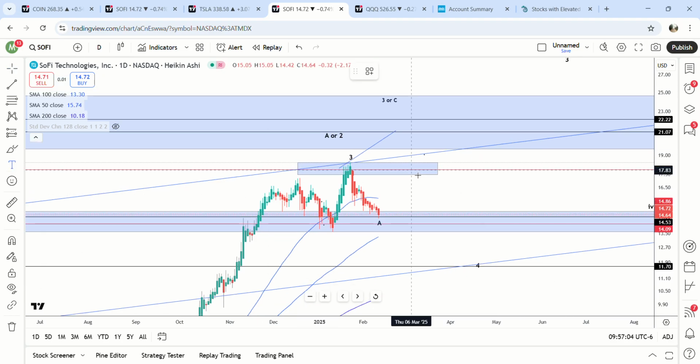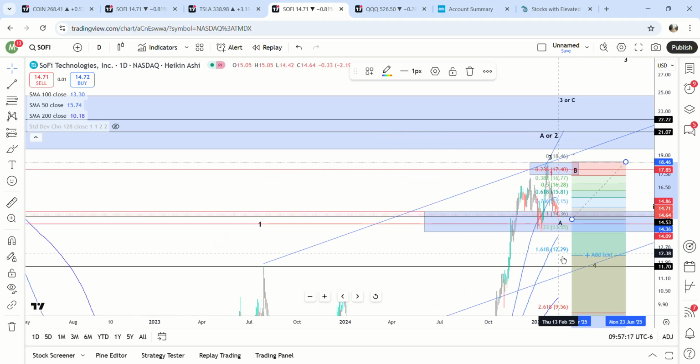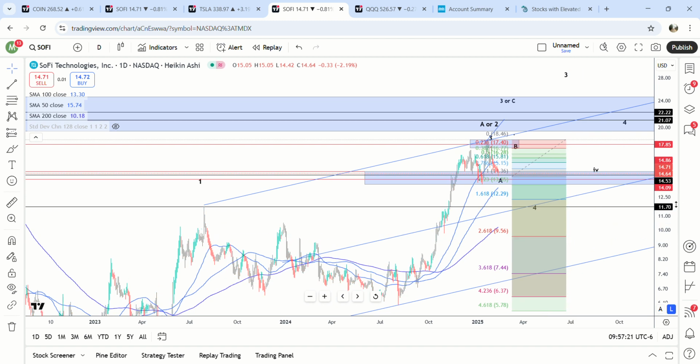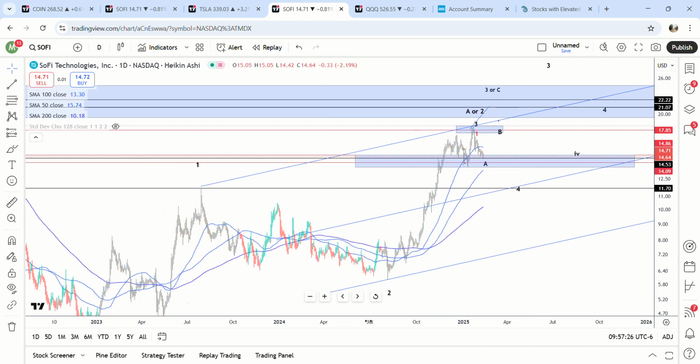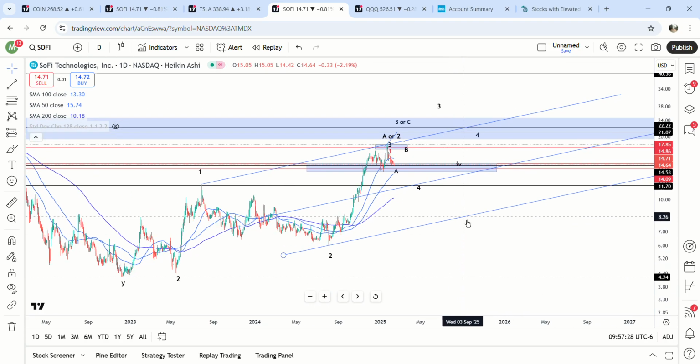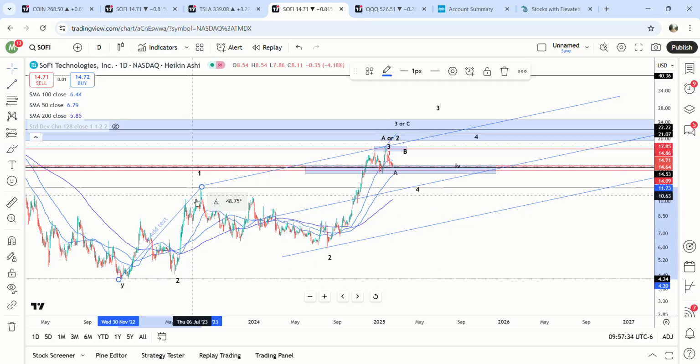So if this count were to work out, it would look like B wave up here, and then we would get a move probably down to the 1.61 fib, which is 1226 right now. So that's not quite going into this. It doesn't have to go into the first wave, but it would just be a deeper fourth wave. It'd probably cross this midpoint. And that's all we need. We just need to cross this midpoint, and then we can make a fifth wave higher from there.